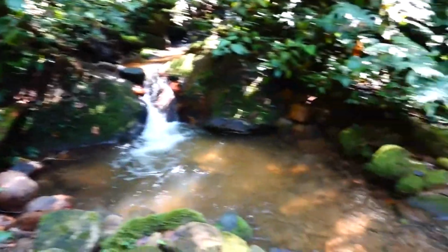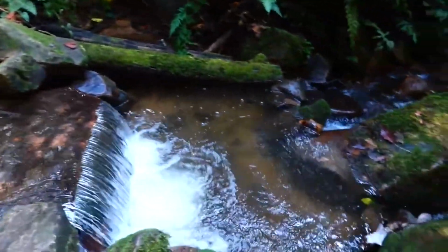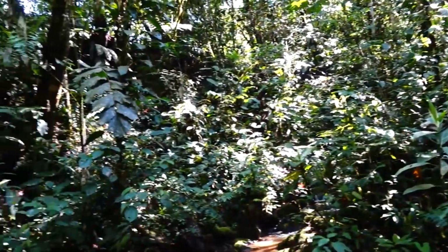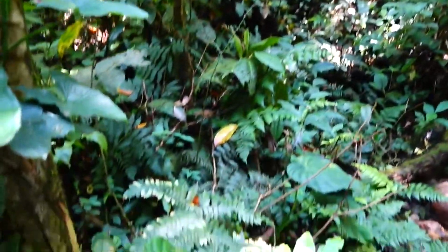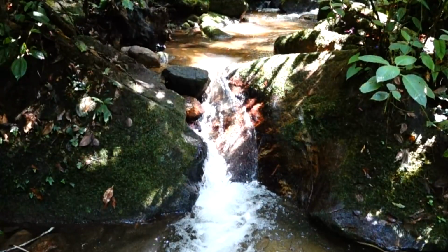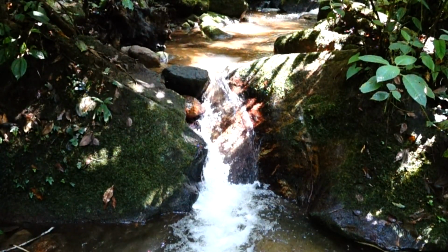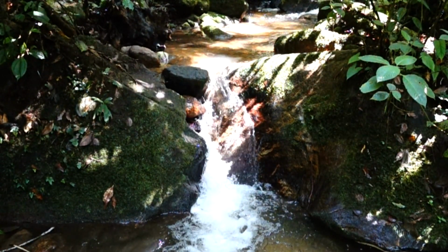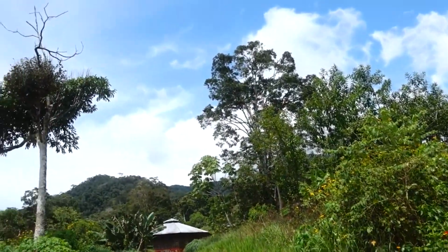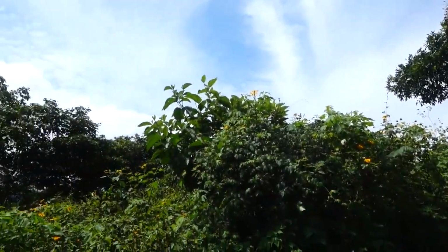So this is a bit within the jungle itself. Hard to pick out exactly where this is. Here we are. We're at the stream. So this is the stream we use for bathing. Also, further upstream, there's a spring where we source our water from. We have 2 separate water systems, a water system for the showers and one for the kitchen.